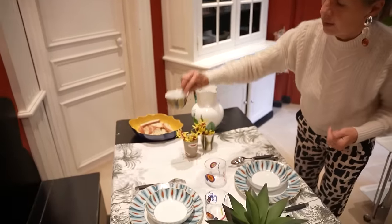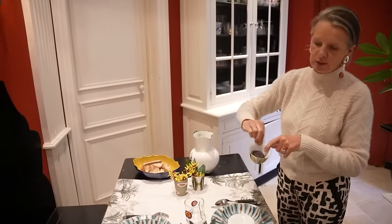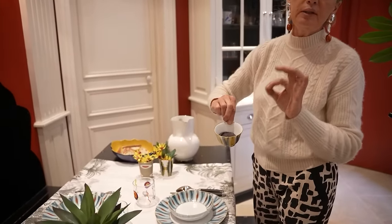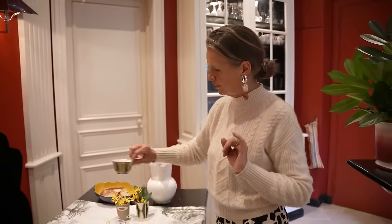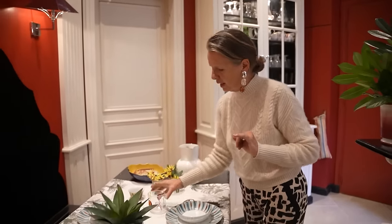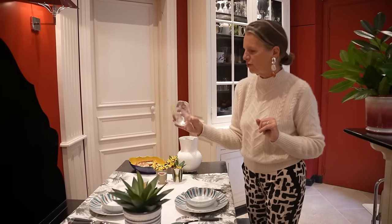And here this little teacup, Japanese teacup, which is of course with a little candle waiting to be lit. Because even a little everyday dinner, I like to light up a candle. It makes a very common dinner a little bit special. So that's important. And here my Murano Marie Brondolini glasses I love.